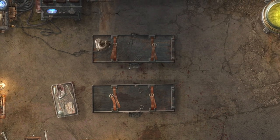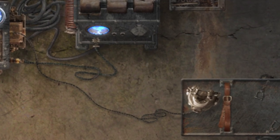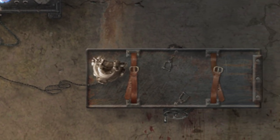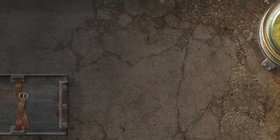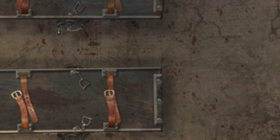One of his favorite rooms is a mad scientist or necromancer's secret lab. This contains weird machines, torture tables, and a glowing green tank. You can even see test tubes in this room.